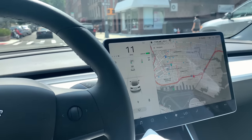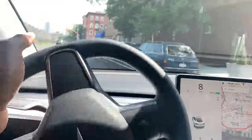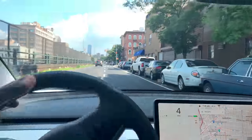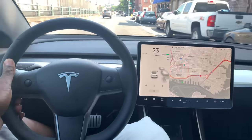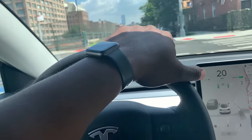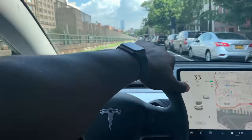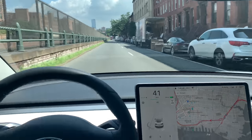All right, so Brooklyn Borough Hall. Let's go this way. How quick can I get to that light? What's this? All right, what is this? Whoa! Jesus, help us. Whoa, Jesus Christ, this thing is fast. God damn it.